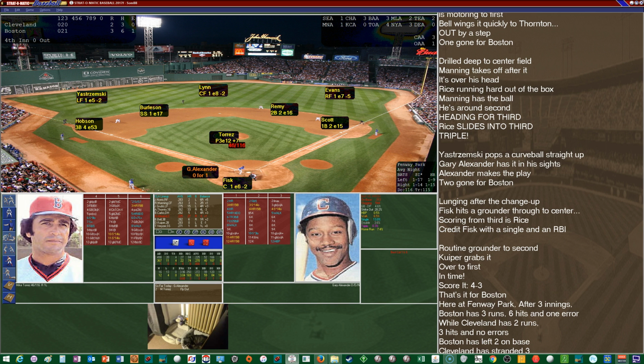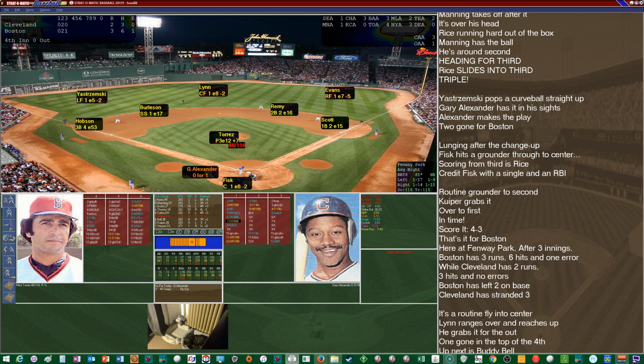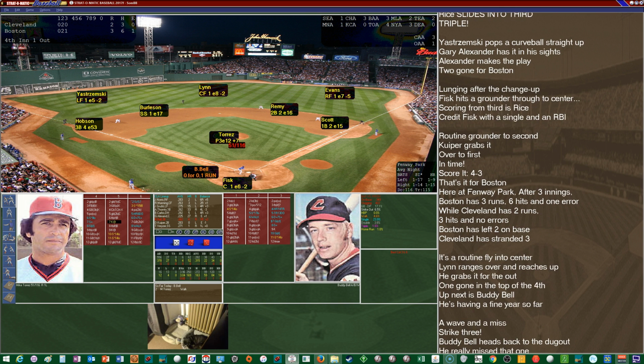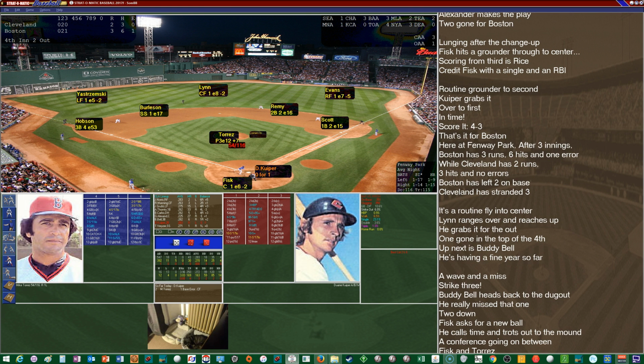That brings up Gary Alexander. It'll be Alexander, Bell, and Kuiper if anybody gets on, against Torrez with his first lead of the day. Oh, and he's got to get a good one to hit here. And that one's hit a long way. Lynn makes the catch for out number 1. So Buddy Bell up now, walked his first time up. And strikes out swinging. So Torrez with his 2nd K of the day. That'll bring him to Dwayne Kuiper.